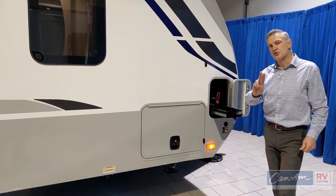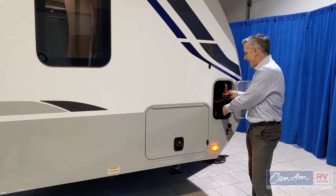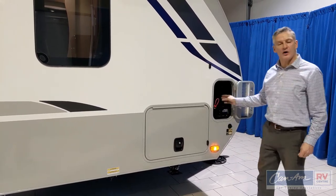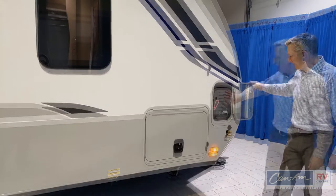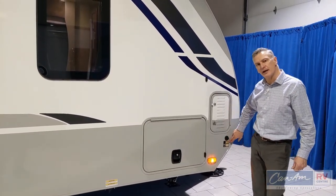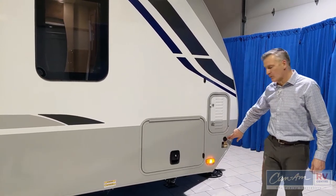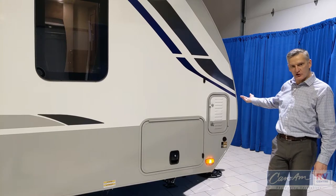We supplied two Group 24s, so you have upwards of 170, 180 amp hours of power on board for when you're not plugged in. Also part of your power pack is a solar panel connection point. So that is an OEM ZAMP connector. So any portable solar panel will connect here and trickle charge your batteries.